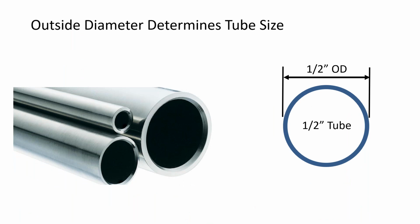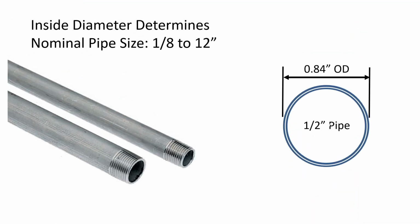So tubing goes off of OD. Whatever the tube size is, that's what the OD size is. Pipe is based off of the ID. It's a nominal pipe size, and they calculate this based off of a little bit newer setup, but it's geared to pipe sizes up to 12-inch.